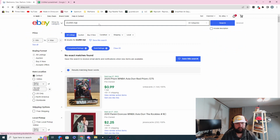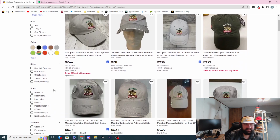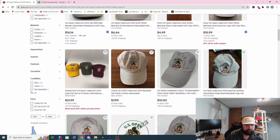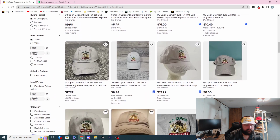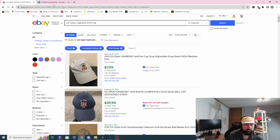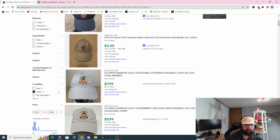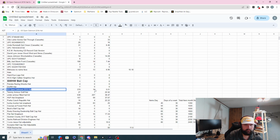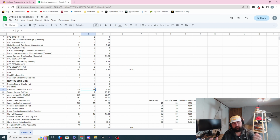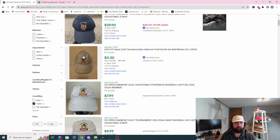Let's start here with the Nether hat. We have US Open Oakmont hat, 2016 hat. So this one looks like there is approximately 379 used. Let's go to sold. 379, 19. So that's about right. Actually, it looks like there was only 15 that sold. So even still, it's not going to change the percentage that much. It would just make it a little worse.